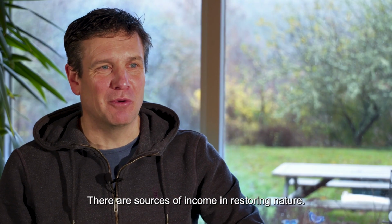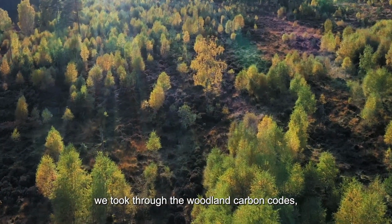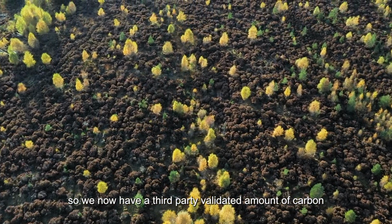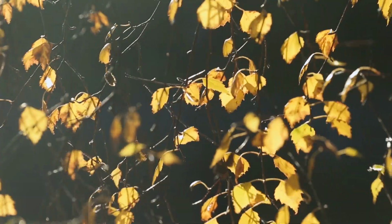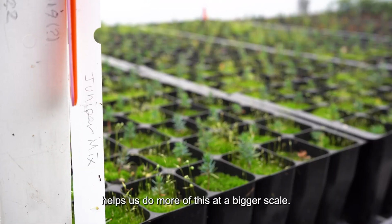There are sources of income in restoring nature. Here at Dundragon we have an area of woodland that we took through the Woodland Carbon Code, so we now have a third-party validated amount of carbon that young woodland will sequester in its lifetime. So it's a source of income for us that helps fund our conservation work, helps us do more of this at a bigger scale.